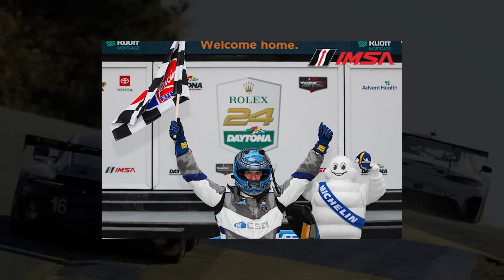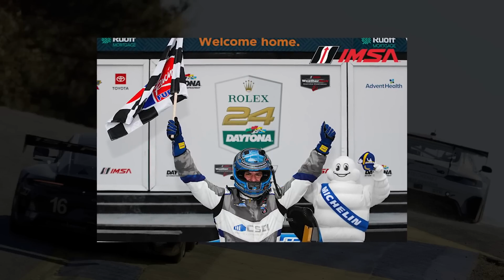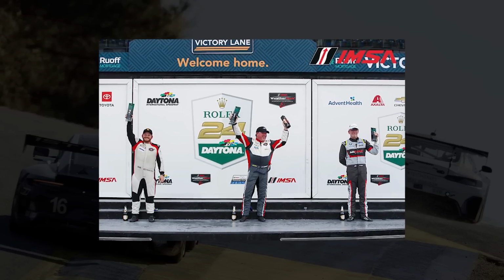Another IMSA support series actually had their season opener during the Roar weekend, and that's the brand new VP Sports Car Challenge series, featuring LMP3 class cars and GSX or GT4 spec machinery. The series saw their opening 2 45-minute races, with Dan Goldberg sweeping both of the races for the LMP3 class, and Billy Griffin taking both of the wins in the GSX class.